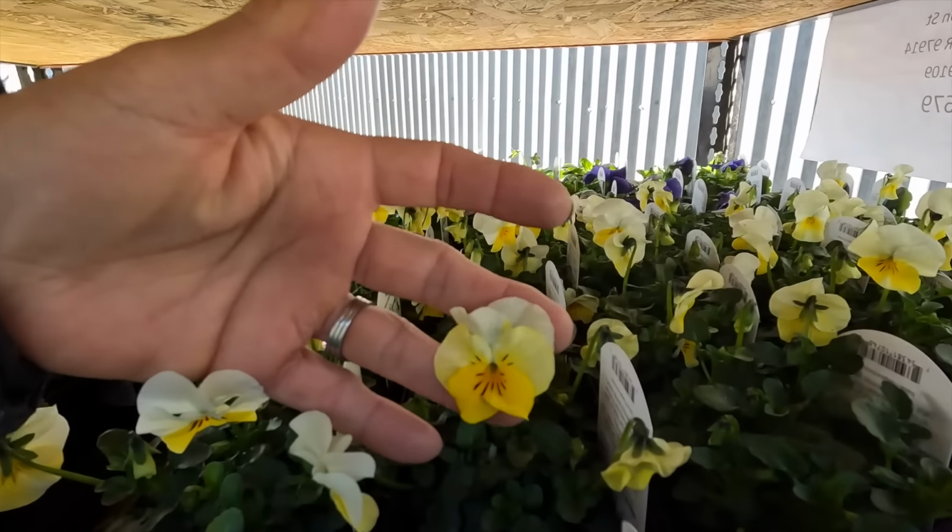They are really pretty. Okay, so what we're gonna do is take everything off of these pallets, get them positioned where we want them to be, and then I will walk around and give you a tour and show you all the different varieties and where they all ended up.